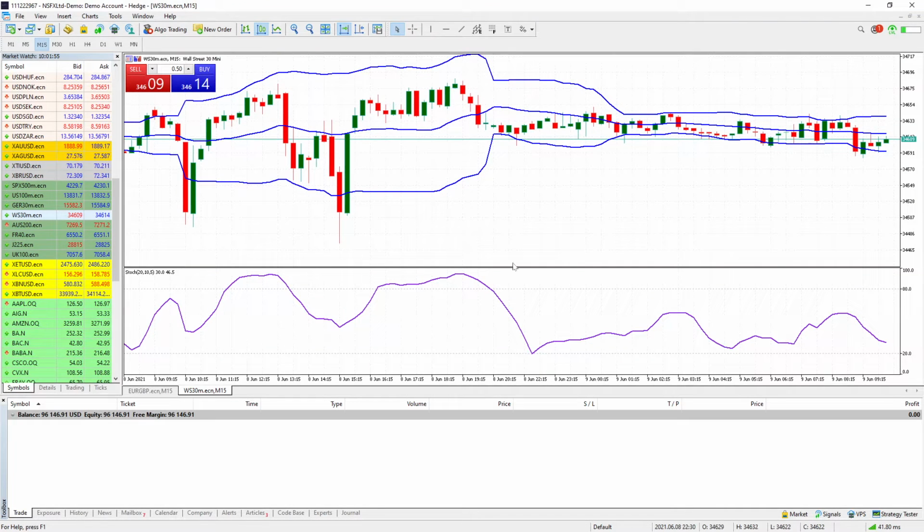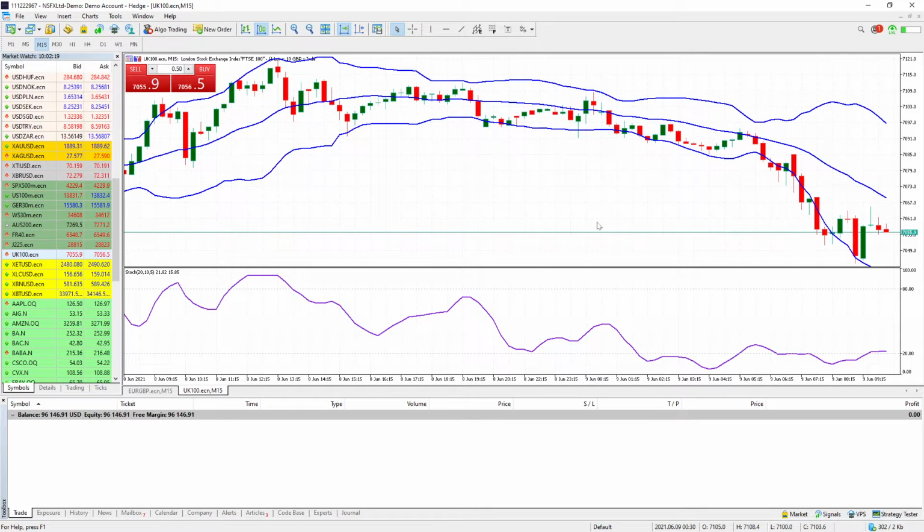As well, the Wall Street Index, usually named the Dow Jones, which includes companies like Salesforce, Procter & Gamble, IBM, Boeing, Walt Disney, Microsoft, and the most common is Apple. Then we have the UK 100. This is the share index of companies on the London Stock Exchange, and includes companies such as Barclays, Burberry, British American Tobacco, and so on.